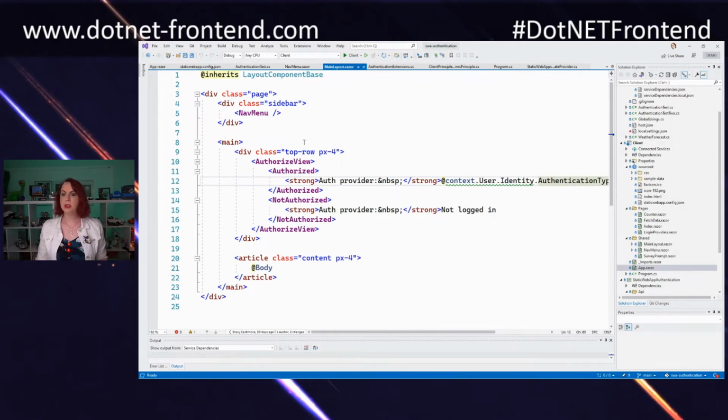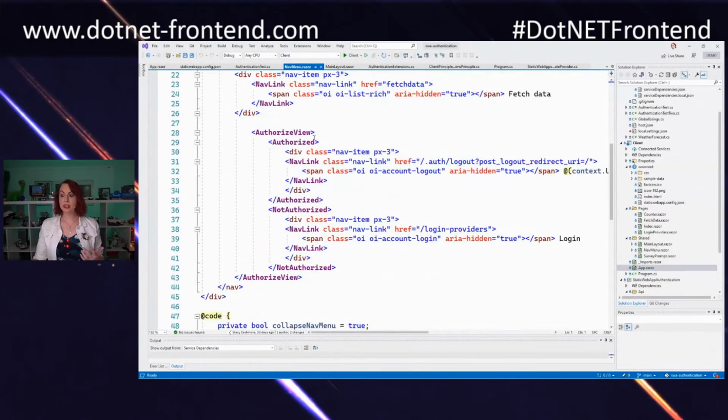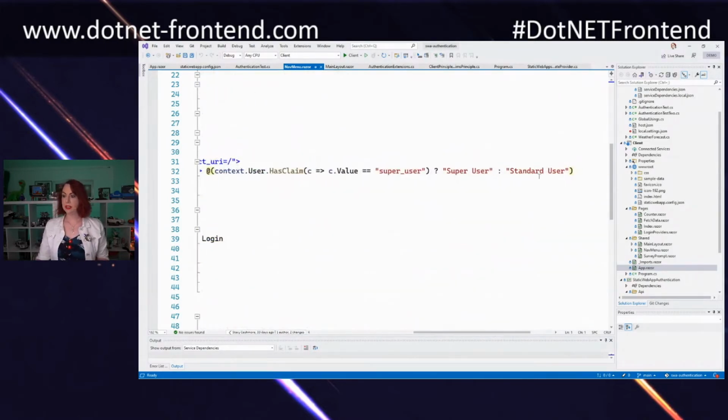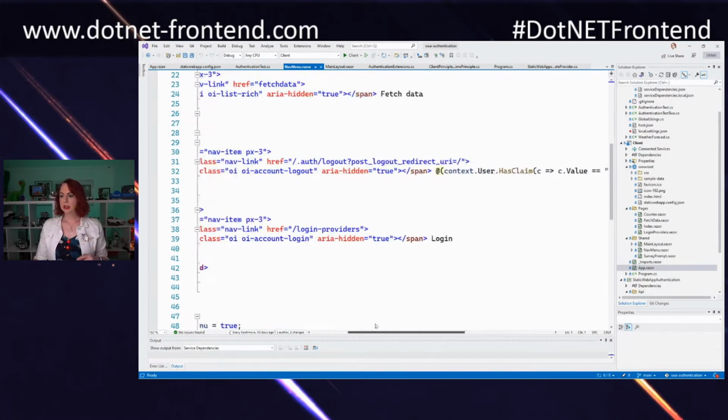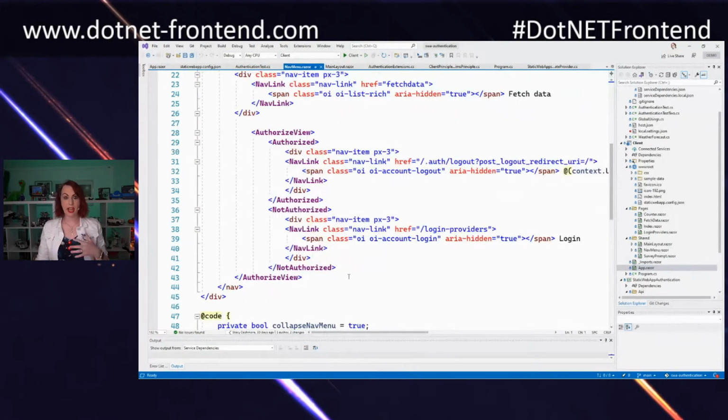And the other place I'm using it is in the nav menu to change that button. So if you're logged in, then I point you to the logout if you click on the button. And I give you a standard user and super user, not admin, super user. That's why that one needs changing. So we can just get the user claims the same way that we normally would. It's no different to any other Blazor application. That's on the client side.